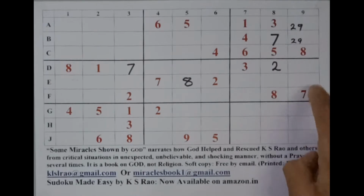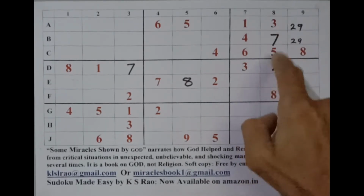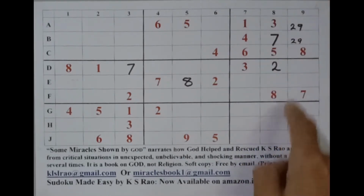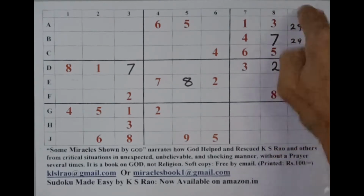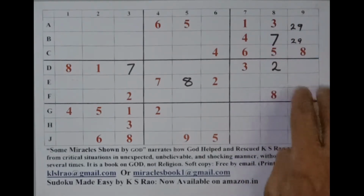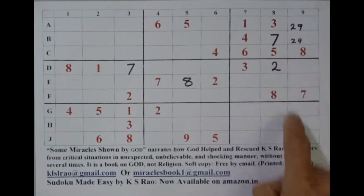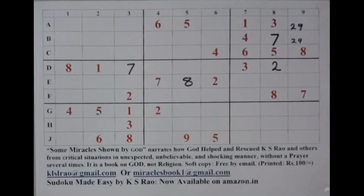We have 2, 7 and 8 in column number 8, and we have again 2 in this pair, 7 and 8 in this column number 9. That means these three numbers cannot be repeated here. Necessarily it follows that these three numbers 2, 7 and 8 should take these positions in box number 9. So this is the first major trick.